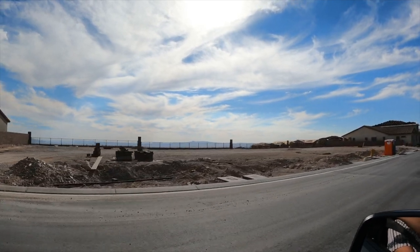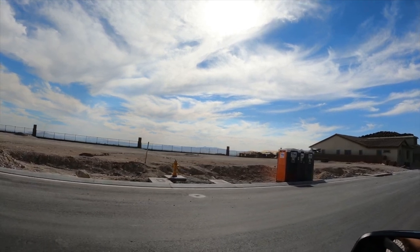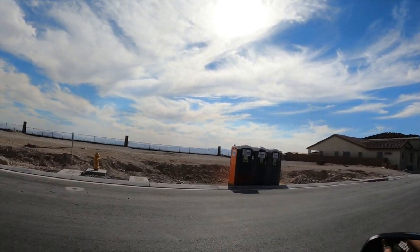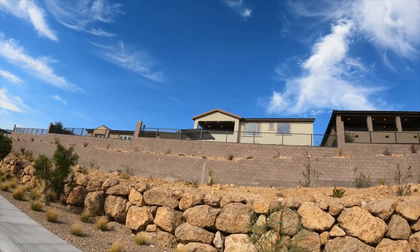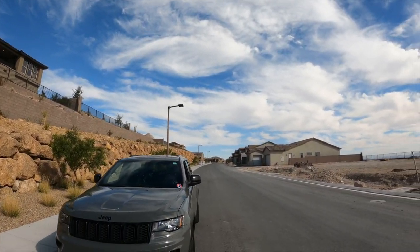Take a look. So here are the model homes right here. And then I like how they have this rock here.